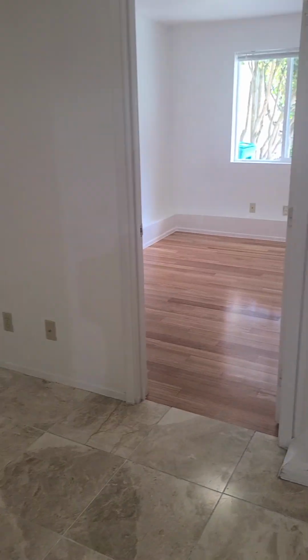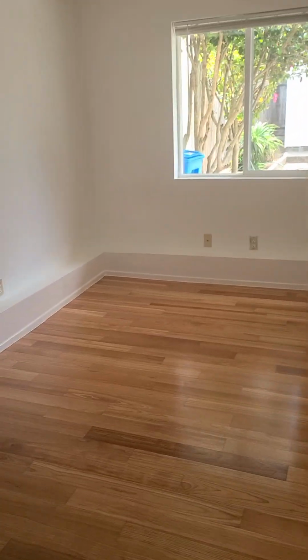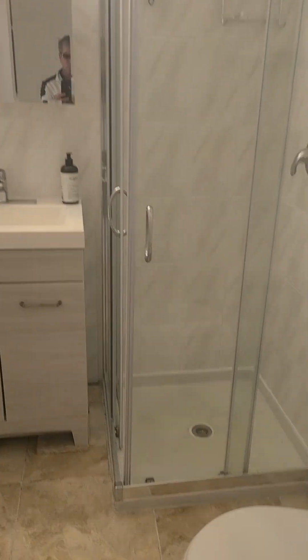So we have refrigerator. This could be used as a living room. Bedroom right here. Hardwood floors. Then we see bathroom. Another bedroom right here. And now let's go and see upstairs.